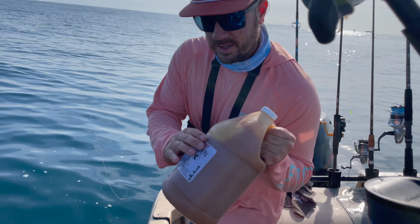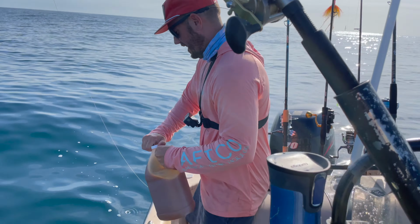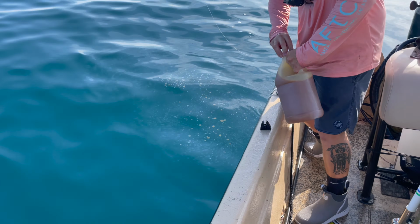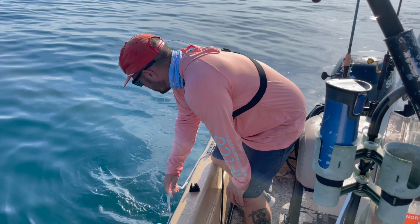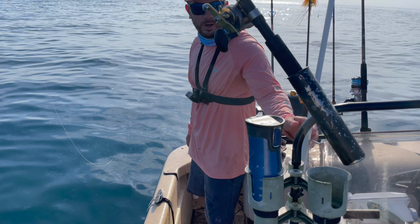We're slicking this thing up, ladies and gentlemen. Menhaden oil, get you some of that. We're just sprinkling some of that here and there, it kind of creates a slick in the water. You can see that sheen on the surface. We got a chum block hanging off right here. She's chumming. Got little chunks coming out, so we're gonna attract something. Sharks, but hopefully a cobia is with it.